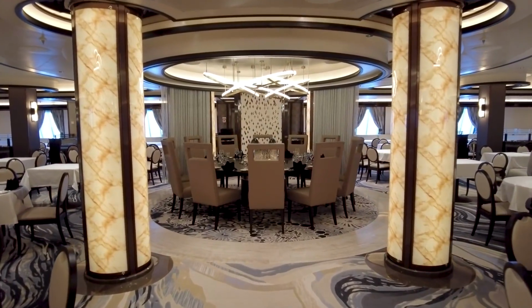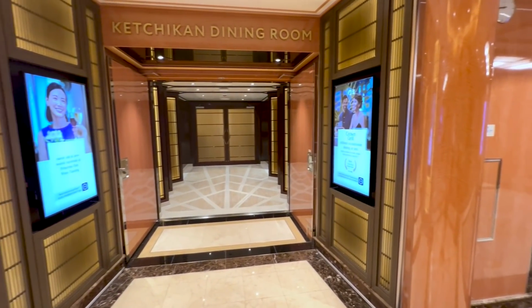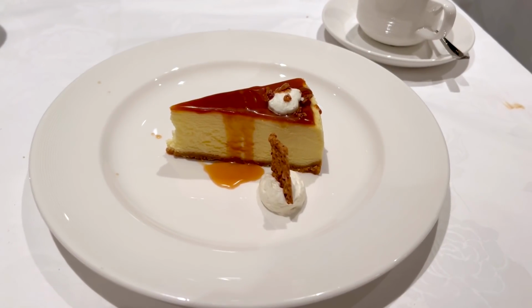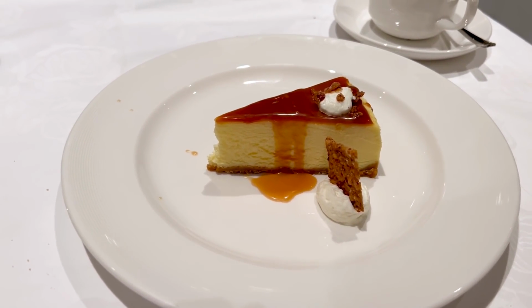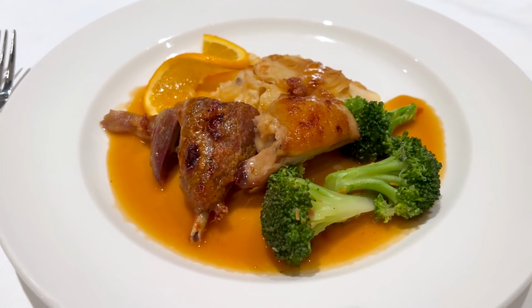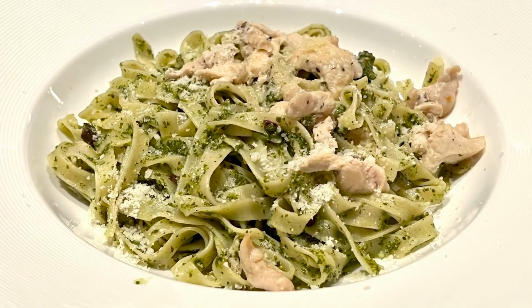For this Discovery Princess cruise, we pre-booked 3 dinners in the main dining room around 6:20. Our main dining room experience was quite variable in terms of both service and food quality. On the first night, we both thoroughly enjoyed our meals. The duck was succulent with a sweet orange sauce. The wife also enjoyed her signature pasta dish as well.